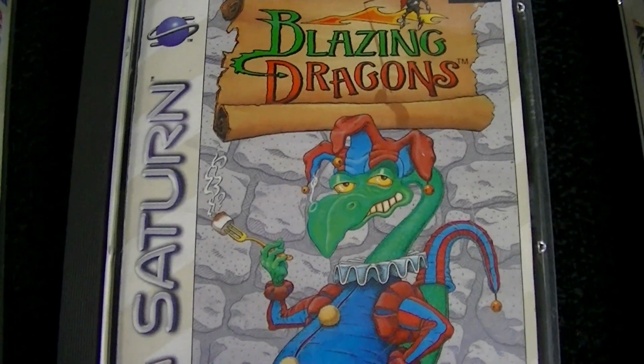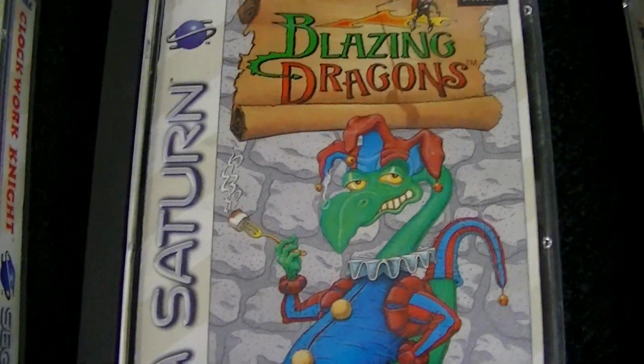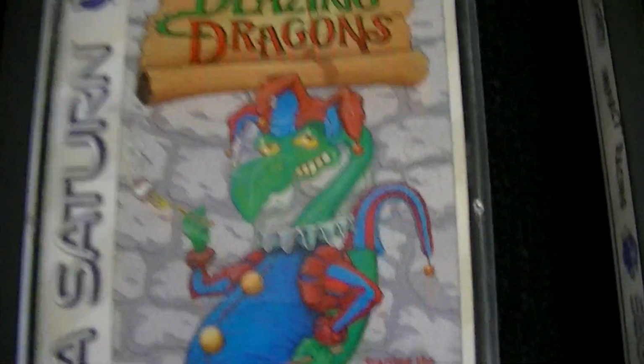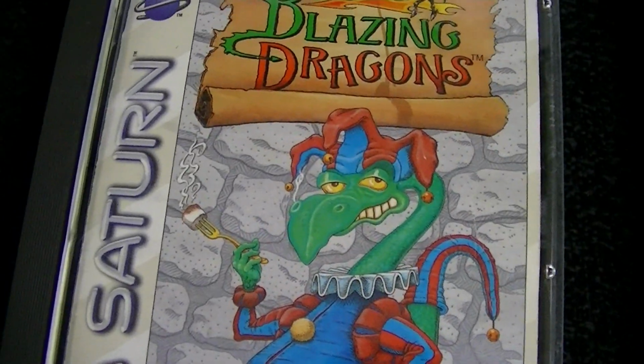It's kind of like Snatcher or The Adventures of Willy Beamish, games like that. They're fine. I know there's a lot of people who really like those games. It's just never been my cup of tea. The thing I find interesting about this one, though, is it's actually voiced by Cheech Marin of Cheech and Chong fame. So that's pretty cool.